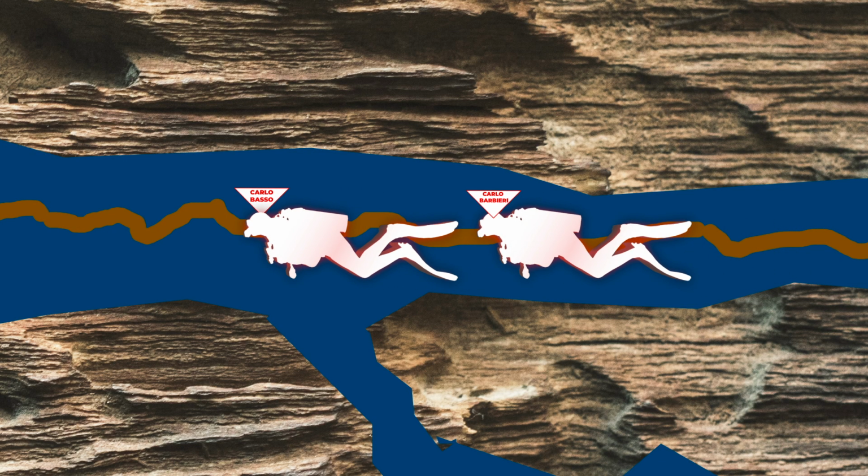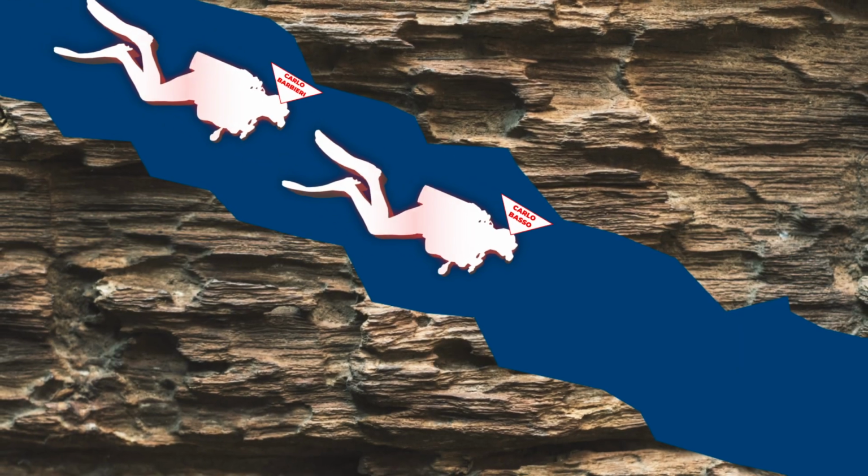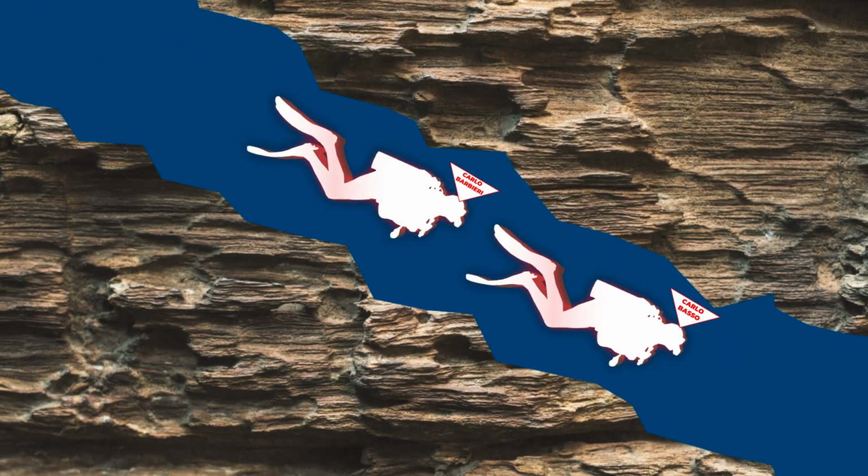As they advanced, Basso's front-mounted stage cylinder became entangled in the cave line. He kept moving. The line tore free and followed him, dragging behind as he led Barbieri deeper into a passage with no anchor and no way back. When they finally reached the end, a terminal chamber, they realized their mistake. They were in a dead end.